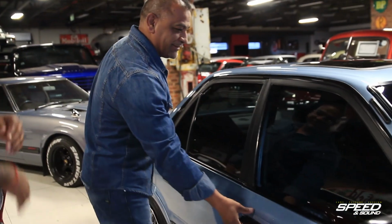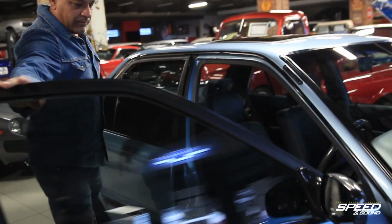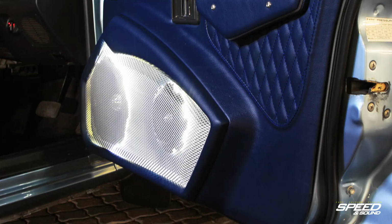Let's go from the front. Let's check what's happening here. The doors are custom. The reason why the front is protruding like that is obviously we had to get the standard door to facilitate an 8-inch. Those are the only way to do 8s, that big, eh?